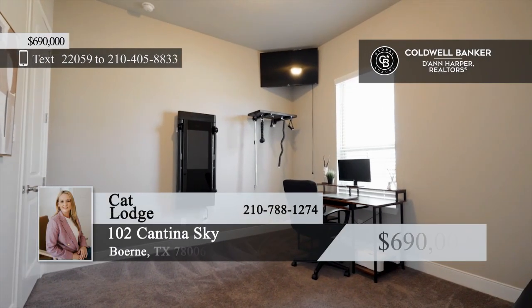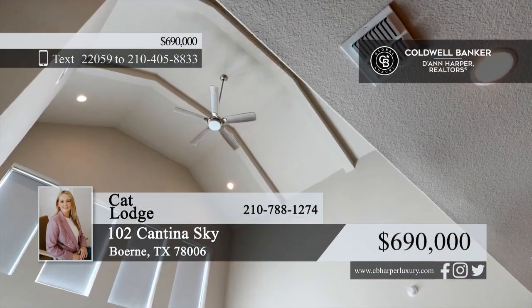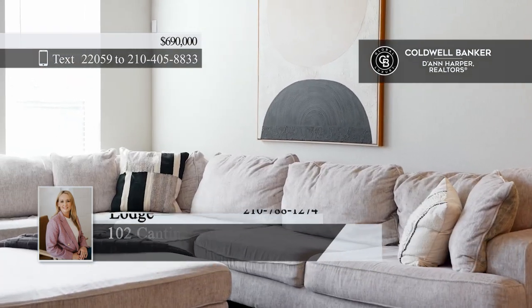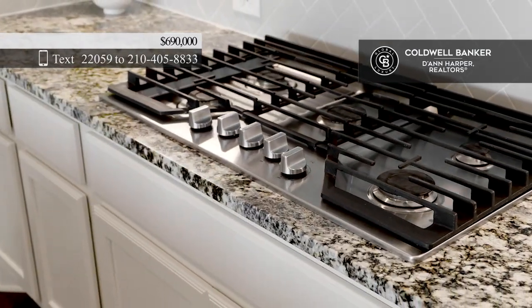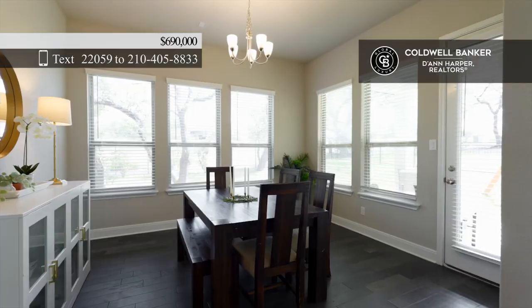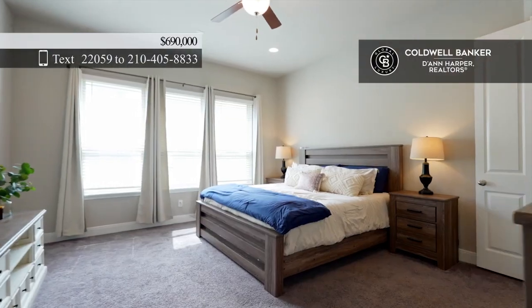This gorgeous two-story residence is located in the gated Ladera section of Bernie's sought-after Esperanza community. The bright floor plan is flexible and open, with beautiful hardwood flooring, tons of natural light, and a gourmet kitchen with a large island and stainless steel appliances. Enjoy a private office, a large game room, 5 bedrooms and 4.5 baths. Experience the convenience of Esperanza Living, where residents travel through the community on golf carts. Call Cat Lodge.